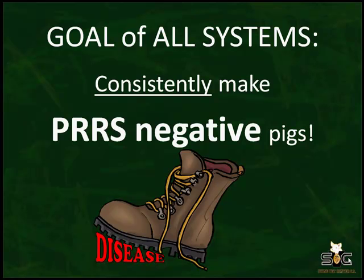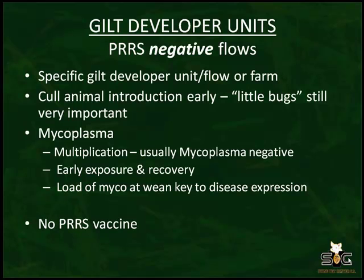But the goal of all the systems really is to make a negative pig. And we found out the value of a positive pig when the feeder pig market went to heck a couple of years ago. I mean, a PRRS negative pig was hardly worth the transportation cost if somebody wanted to buy them. A PRRS positive pig, you literally couldn't give away during that time frame. And we've all tried to raise them, so we know more than just buying them.